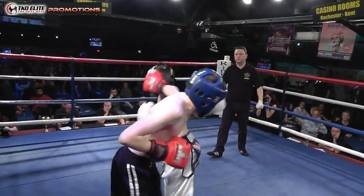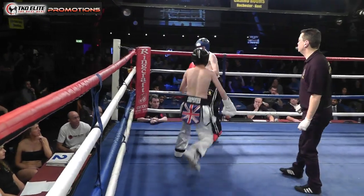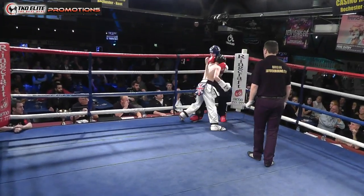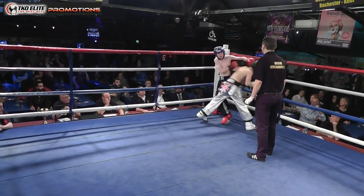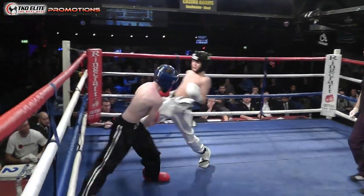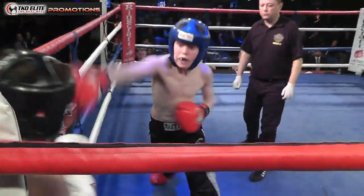McFadden will have a slight height advantage, but Carpenter comes straight in to put his man under pressure. Looking to back him up immediately. Solid roundhouses and left and right hands, forcing McFadden to hold to get back into this round. Carpenter really set out his stall early here, looking to go through the channel.